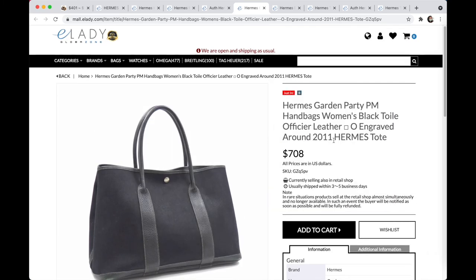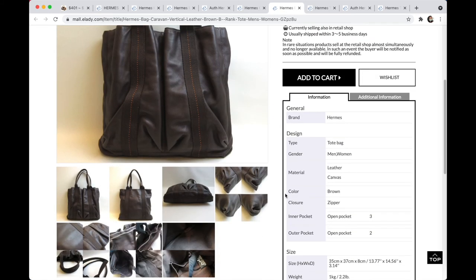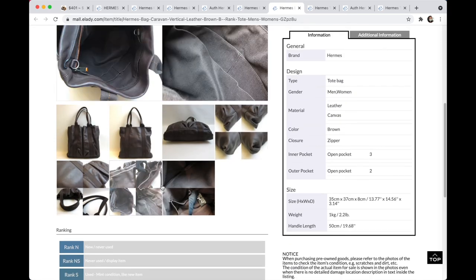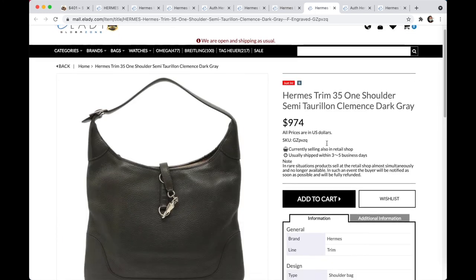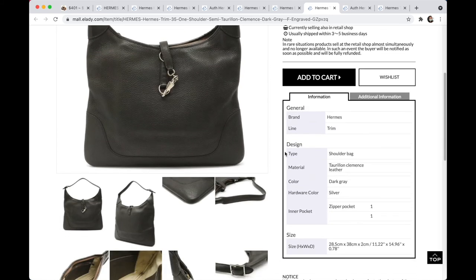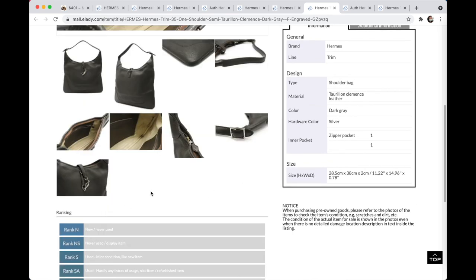Oh, engraved, so this was made in 2011. Okay. Too much leather. See a lot of wear. Okay, not a fan, but if you're interested, it's $880. This one is a Trim, Taurillon Clemence, dark gray, almost black. This would be a nice shoulder bag.